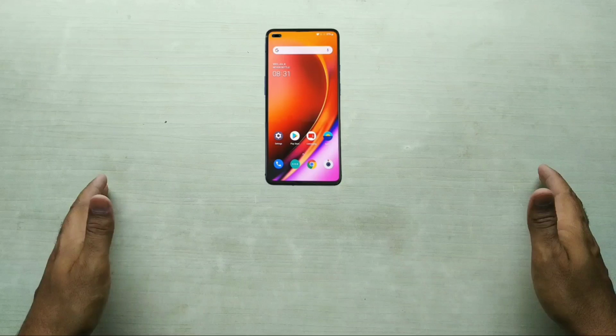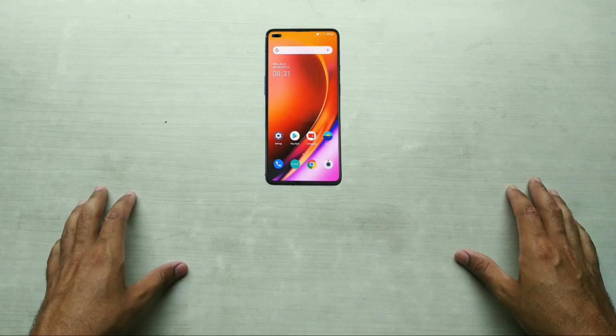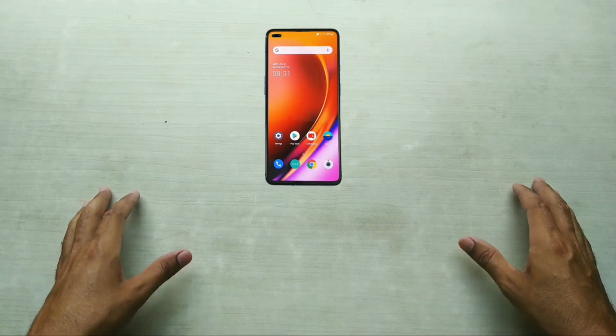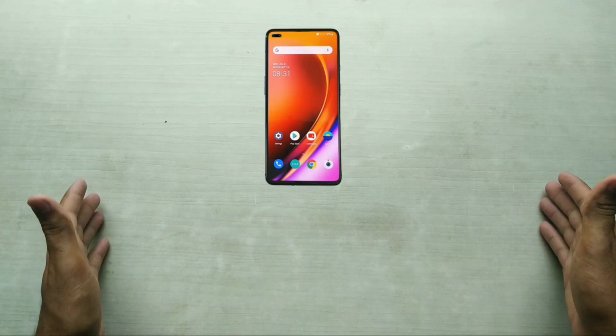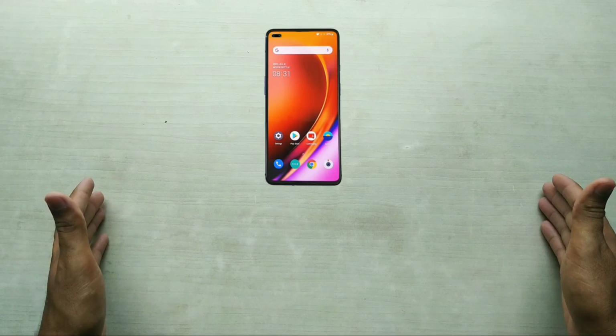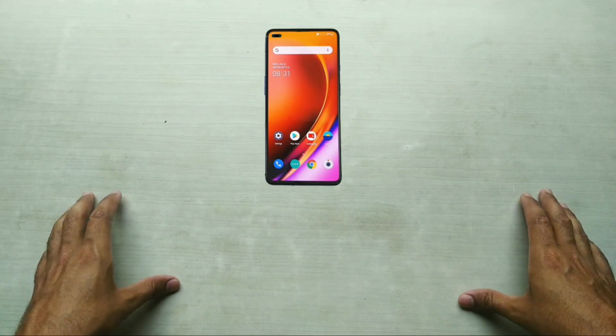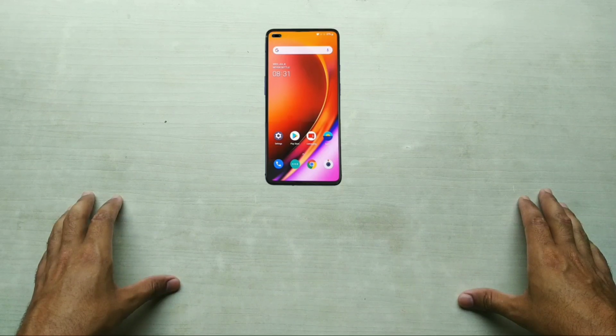Display specification: 6.4-inch AMOLED, 2400 by 1080p resolution, 90Hz refresh rate. CPU: Snapdragon 765G. RAM: 8GB or 12GB. Storage: 128GB internal storage and 256GB internal storage. Rear cameras: first camera 48 megapixel wide angle f1.75, second 8 megapixel ultra wide, and third 5 megapixel micro f2.4. Fourth camera 2 megapixel portrait mode f2.4.